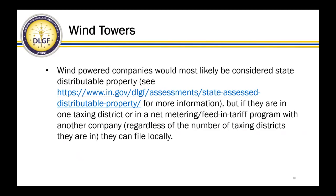So I mentioned with the solar, the same applies with the wind. Most likely it would be state distributable. However, if they are in one taxing district or in a net metering feed-in tariff program with another company, they can file locally.